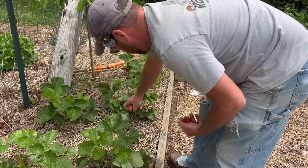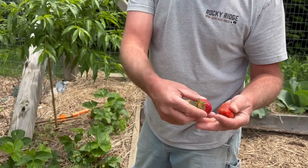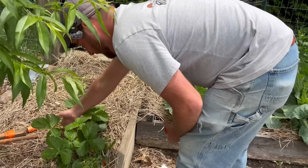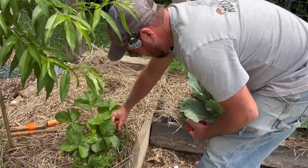Maybe it just had to work the kinks out. They're still somewhat deformed though. See how the ends of them are? Yeah. But they sure are pretty. But the ones we got down there close to the pig lot are way outperforming these right here. I'll leave them two for now, that one's ready.